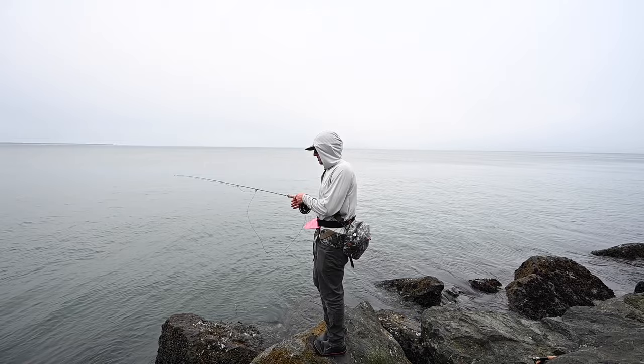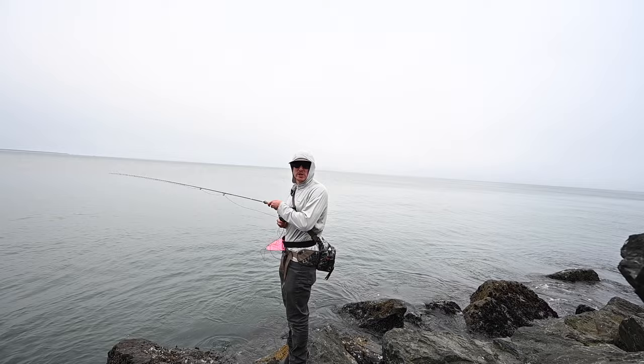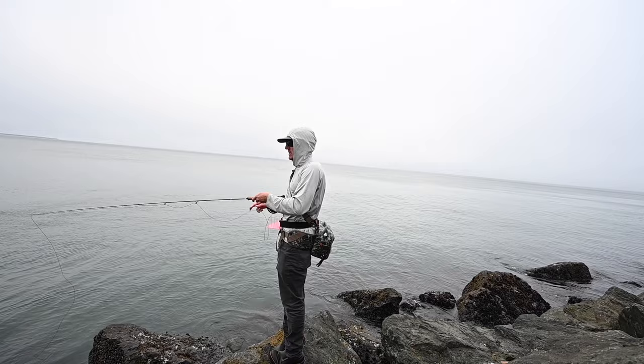So we're gonna strip some line out here. When you do so, be mindful of it falling in the rocks. So the common question you get asked is, how do you cast? You know, you look at what I just climbed down and you think to yourself, where is my back cast? There's two ways to do this. You can go up and out, which is very common, not nearly as needed. So the idea is that you don't need to cast very far.